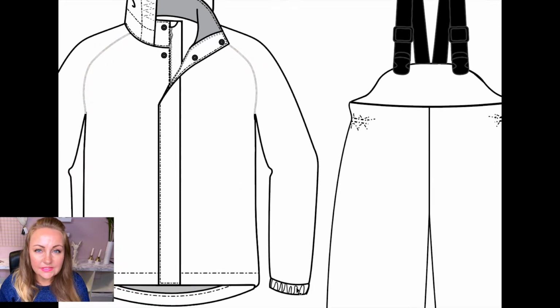I almost always use fixed elastic inside the cuff because sometimes, if I'm making like a ski jacket or an outerwear jacket, I would do maybe like a Velcro so you can easily put your hand in there and then just tighten it. But for kids in kindergarten, they put the rainwear on and off several times a day. And I just wanted to have it very easy and just fixed so no adult has to come over and help them tighten the Velcro. So I always use fixed elastic in the cuff for kids rainwear.